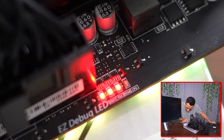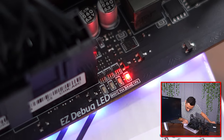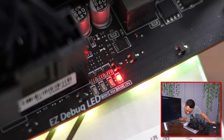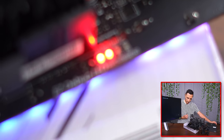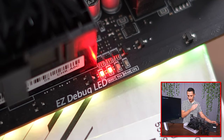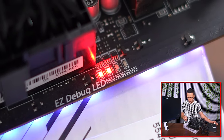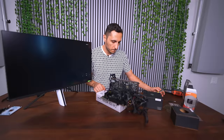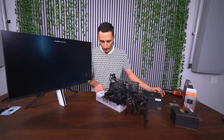Oh no, okay, starting with the CPU. And it just jumps straight to boot and VGA. I've never seen that before. It usually goes in order: CPU, DRAM, then VGA, then boot. But this one just jumps straight over to boot and VGA. Did I buy a dead graphics card?